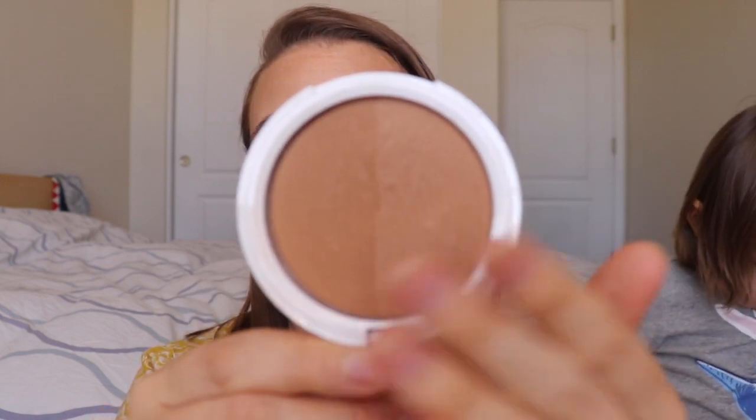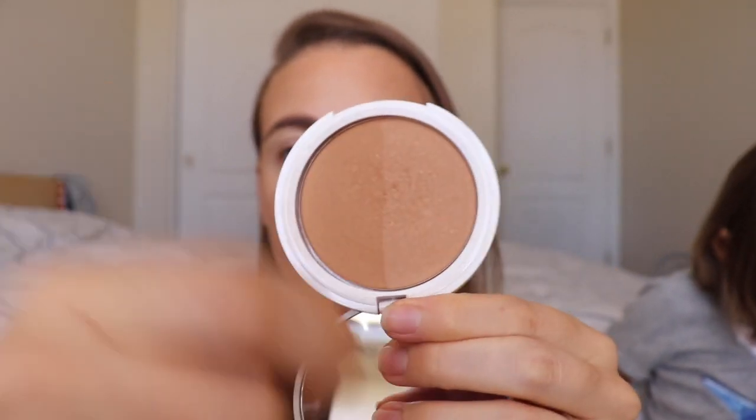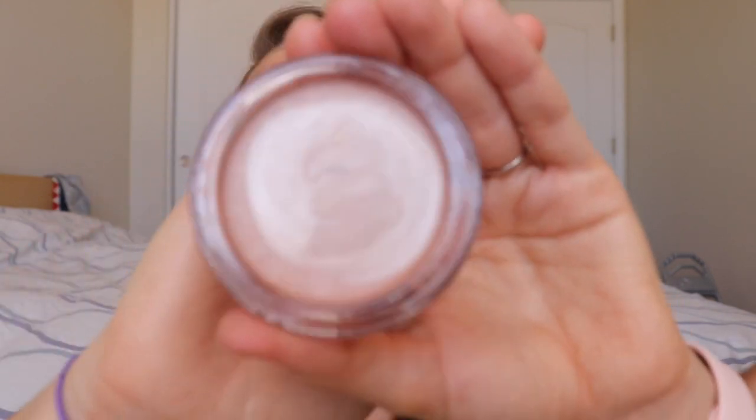So it comes as a dual color, a lighter and a darker side, and I just like to mix them together and then buff it around my face. I might have overdone it with the bronzer, but it's all right. I'm liking the lot of bronze look. But then I'm also going to use, after I'm done, the vanilla highlighter in the shade Falling Star.